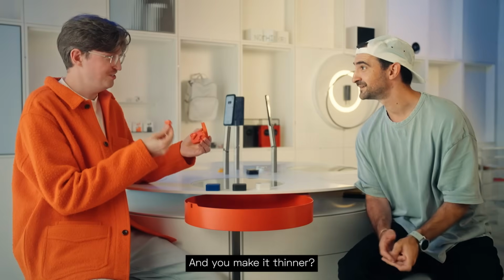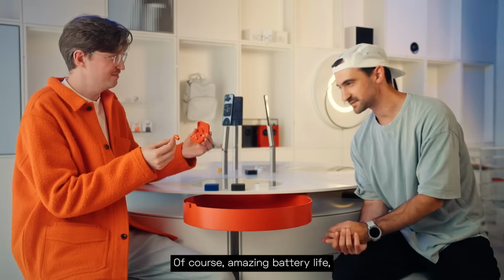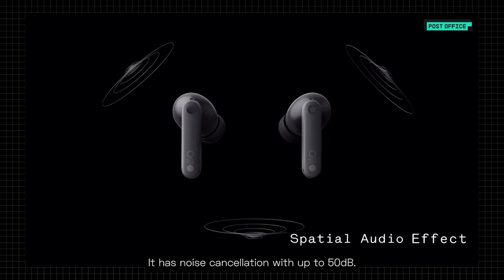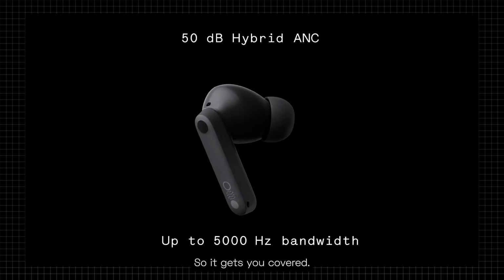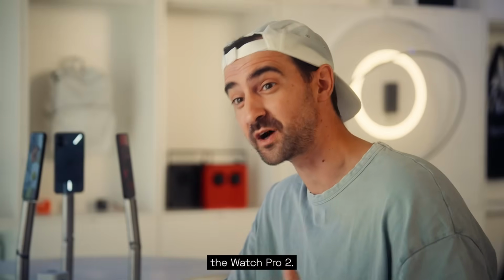And you make it thinner. It's a bit more compact, we're looking at about 19%. Of course, amazing battery life, up to 43 hours with the case. It has noise cancellation with up to 50 decibels, so it gets you covered. Here are all the specs before we move on to our next product, the Watch Pro 2.